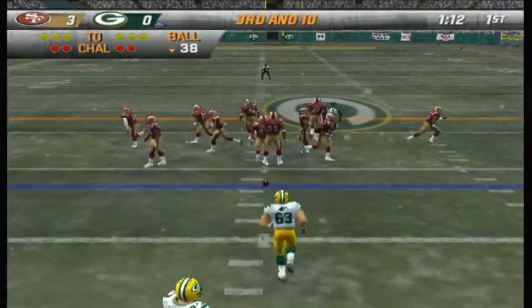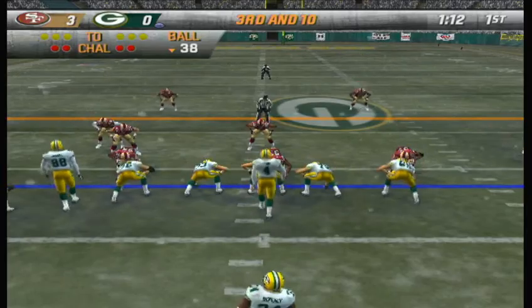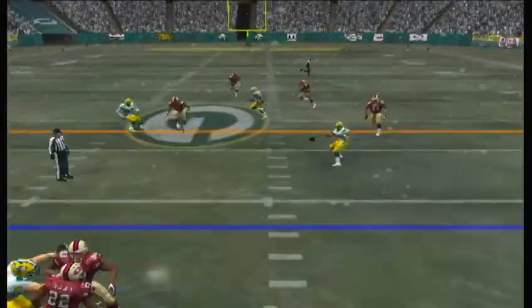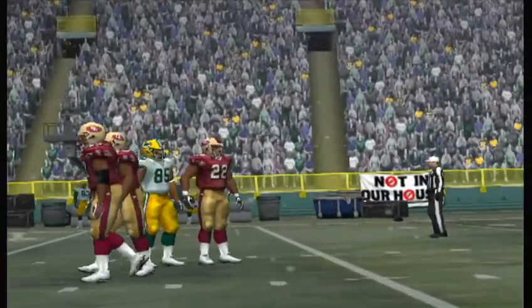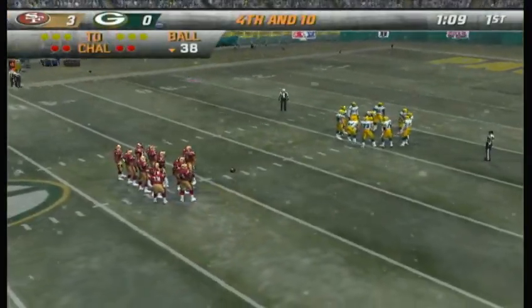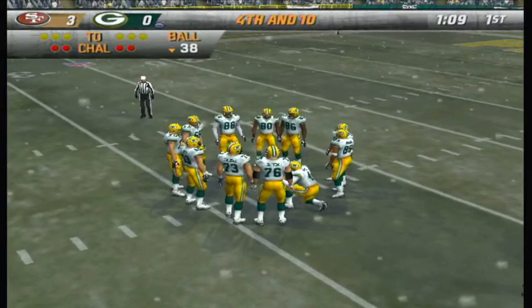Third and 10. Ball on the 38-yard line. The 49ers come out in a nickel package. Throws it, and he had it and lost it. Incomplete. Good call by the defense as they sent the corner on a blitz. He just had too much pressure in his face to see anything, and he threw one out there. Lucky for him, it wasn't picked off.